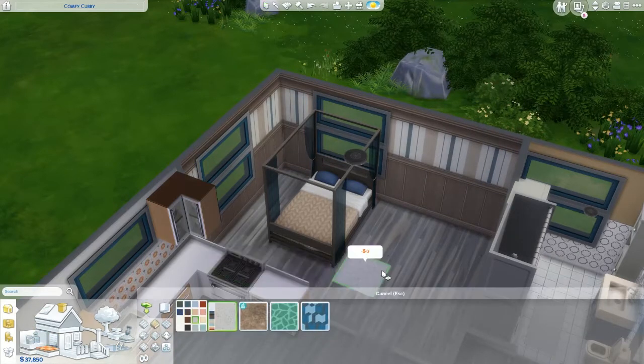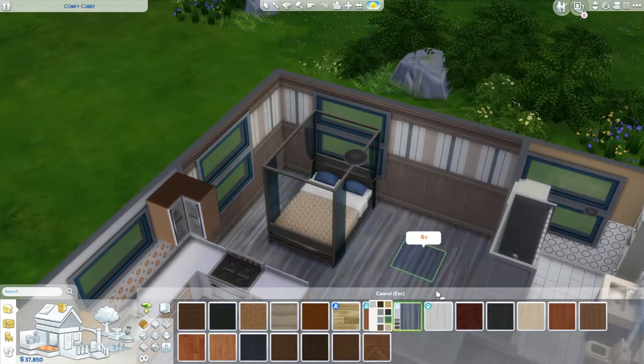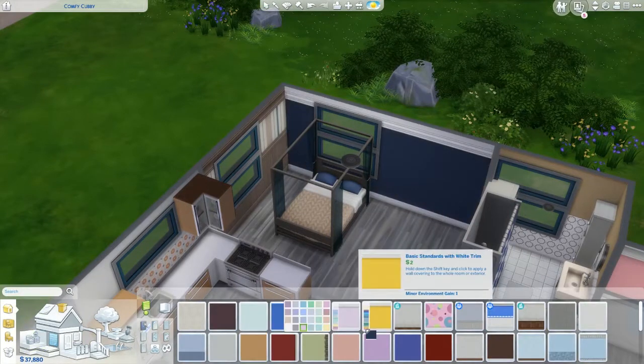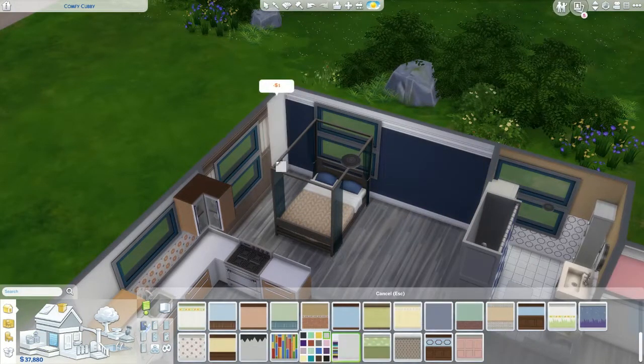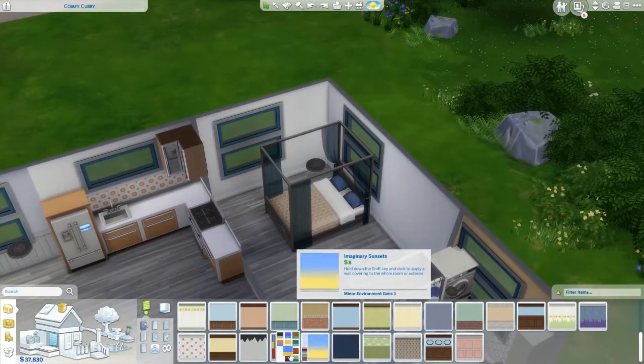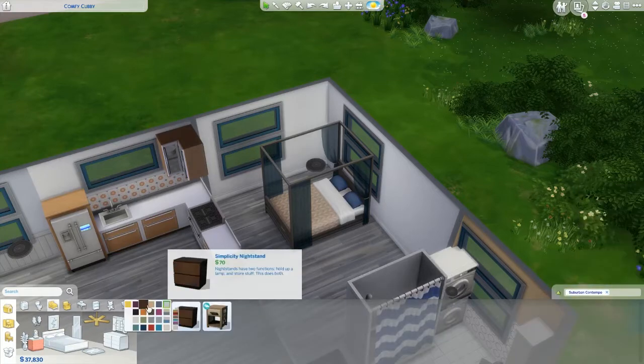But okay, for example, the beds. I have such a hard time with the beds because I don't know which bed I want, and there's just not a lot to choose from. So I would like to see some more beds here for us to choose from.